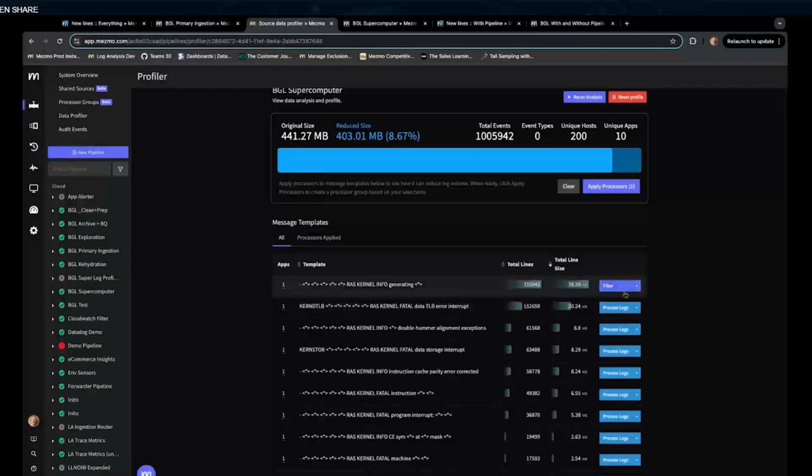Honestly, I don't really need it right now at the end of the day. When I make the selection, if I pop back up here, you can see that in applying that logic, I would reduce my log volume by 8.67%. And hey, we're off, and this is all good.